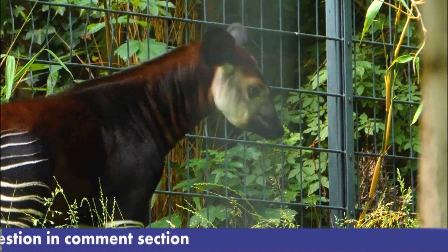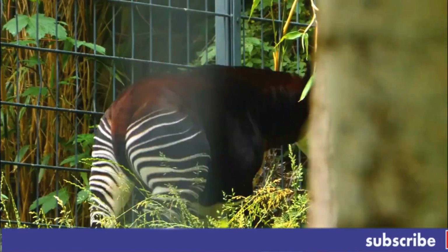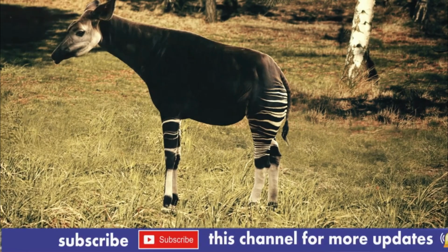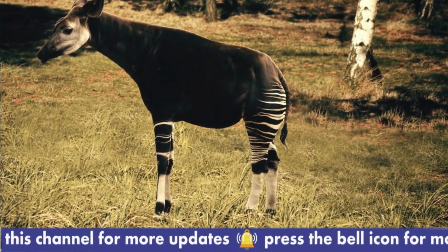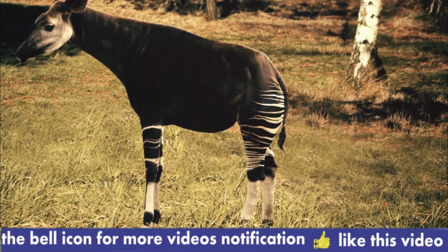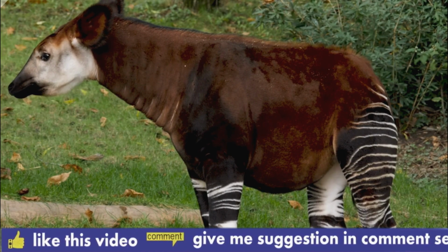Okapis often travel up to 0.5 miles, 0.8 kilometers, a day in search of food, usually along trails worn down by generations of okapis. They are generally solitary, unless an adult female has a calf with her. Adult males have home ranges that cover more area, and they can travel up to 2.5 miles, 4 kilometers, a day. The males try to keep other males out of their territories but allow females to travel through in search of food. Both male and female okapis are most active during the afternoon through the evening.